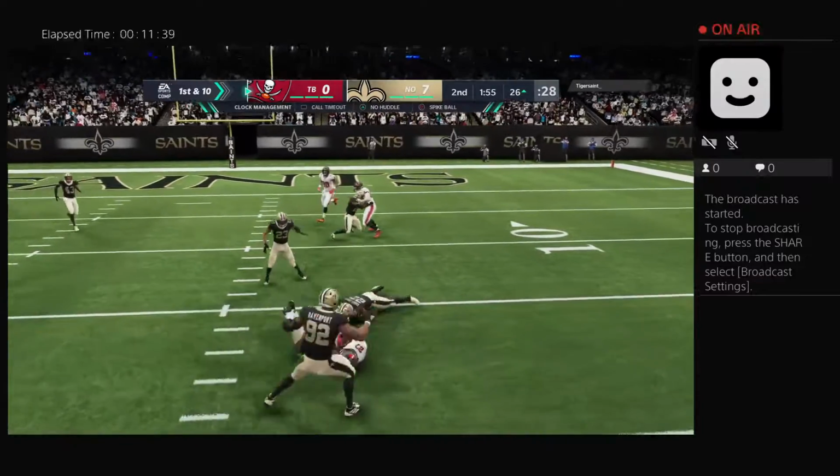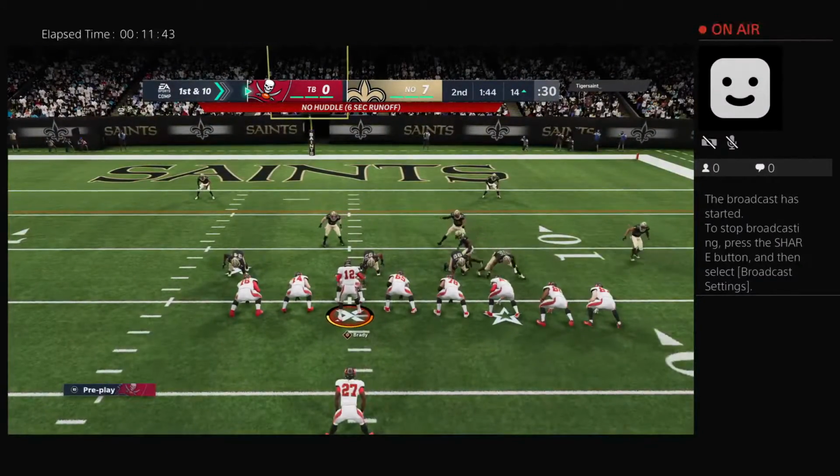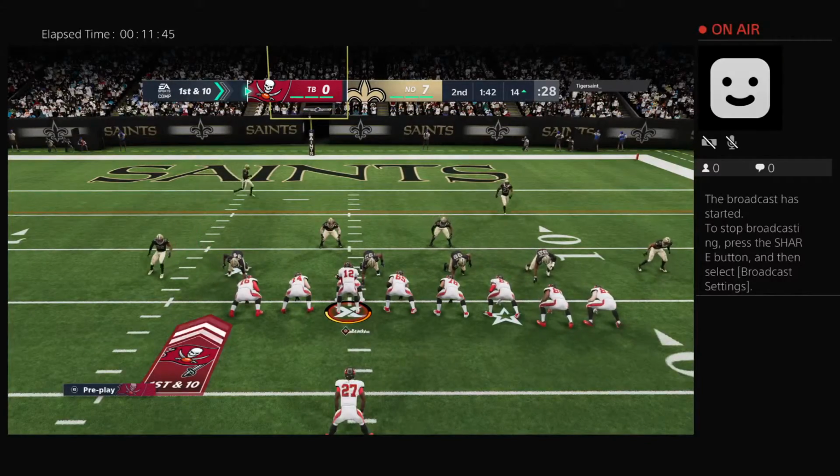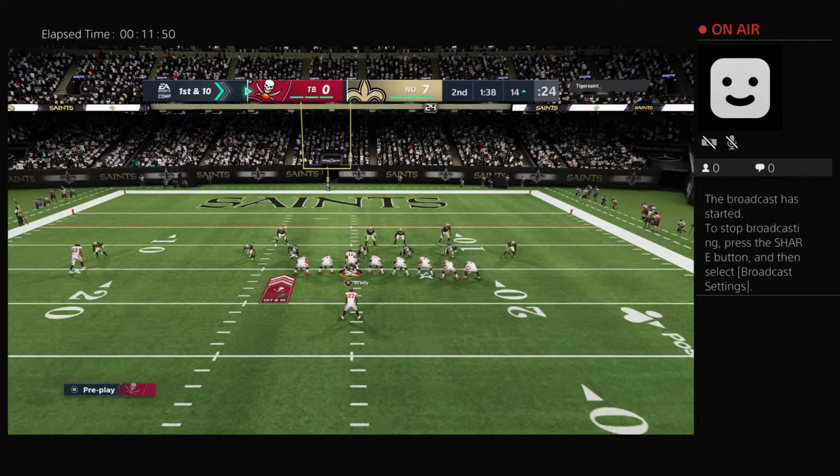Brady's throw there complete. And down inside the 15 he goes. 11 more yards that go around. A first down as well. 11 on the play. First down, Buccaneers.